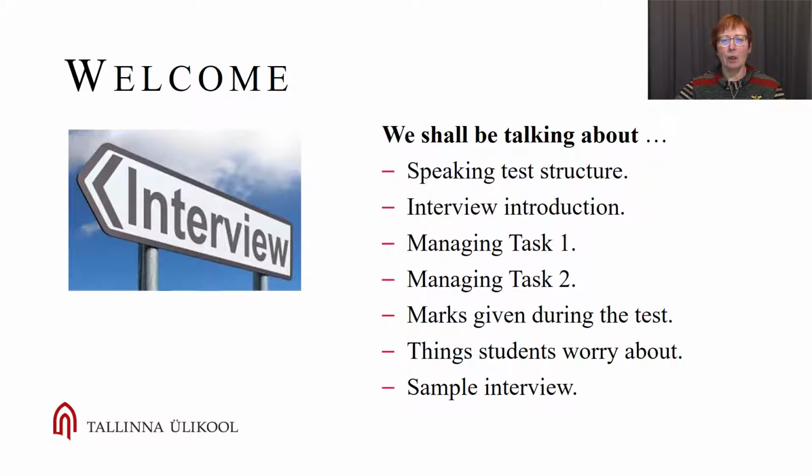During this training, we shall be talking about the national examination in the English language in general, but we shall focus on the testing of speaking. We shall think about the speaking test structure. We shall look at interview introduction, how to manage task 1, how to manage task 2. We'll consider how the speaking test is marked, and I'll try and answer some of the questions that students have about the speaking test. You will also have an opportunity to look at an example of the speaking test interview.